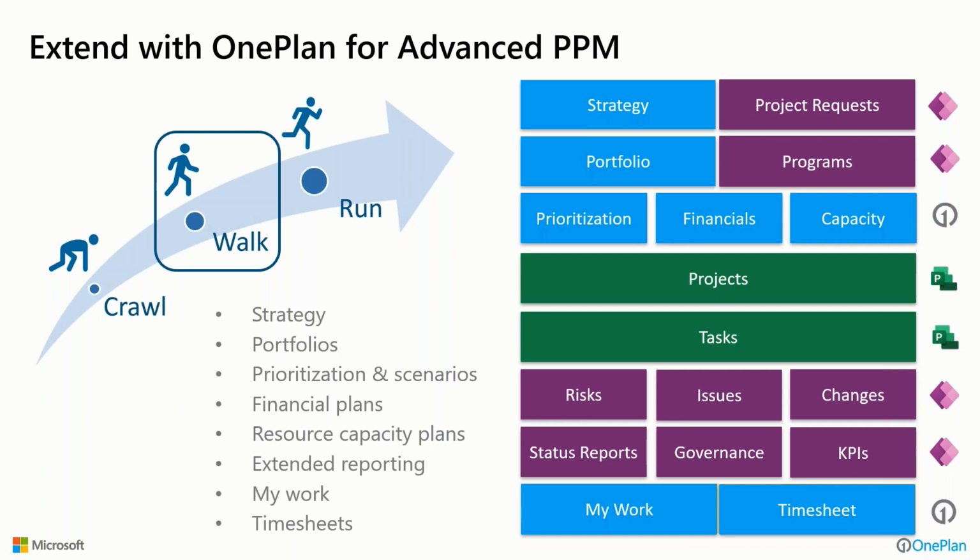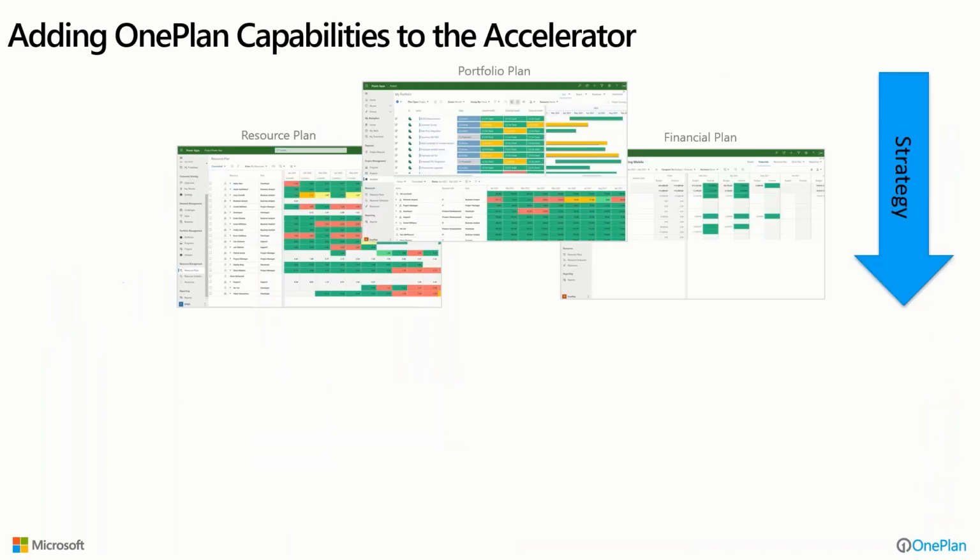And in the ability at the bottom, this is my work and timesheet for the team member to be able to go into one place to see what's on their plate, provide status or record time against those things, and add those to the mix. If you have needs in this regard, OnePlan was designed to plug right into the accelerator to seamlessly add these capabilities into that user experience.